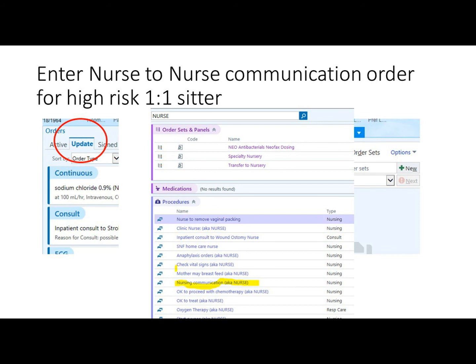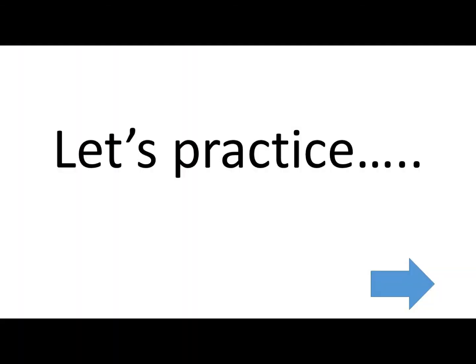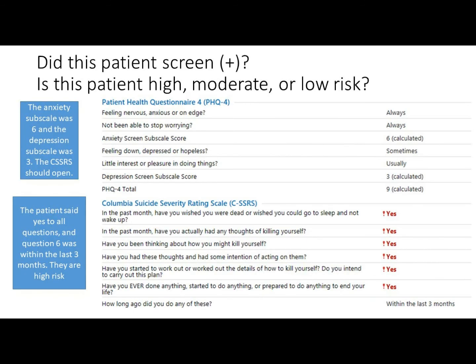The last thing that you'll want to do is look at these last couple of slides that give you an opportunity to use your handouts and practice, right? So you'll see that this person got a PHQ-4, so the anxiety depression. Their total score was 9. So that opened up the Columbia, and you see on the Columbia scale they answered all 6 questions. Yes, question 6 was within the last 3 months.